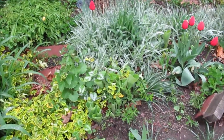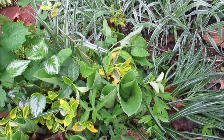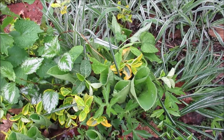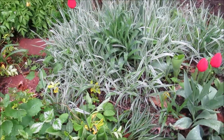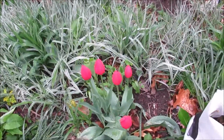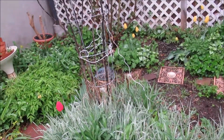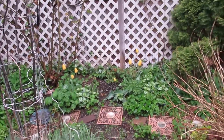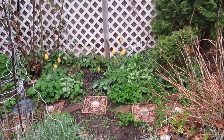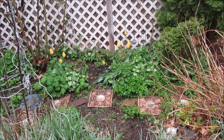And then I have these hostas. This hosta is called Sir Francis Williams, and it's going to be huge. It'll fill out this whole space. And then I have a patch of red tulips here and a scattering of yellow tulips in the back. And then my climbing rose bush is over there, that I bought from Home Depot.